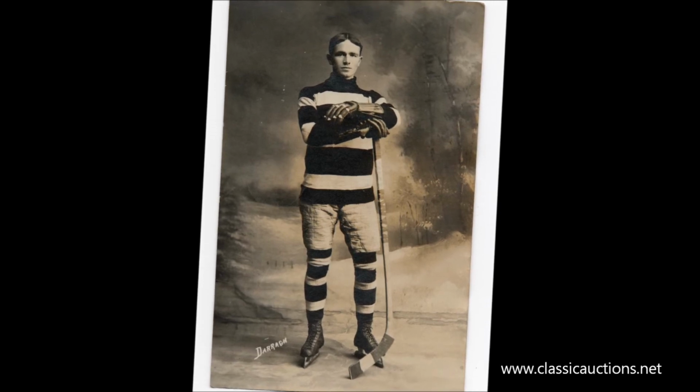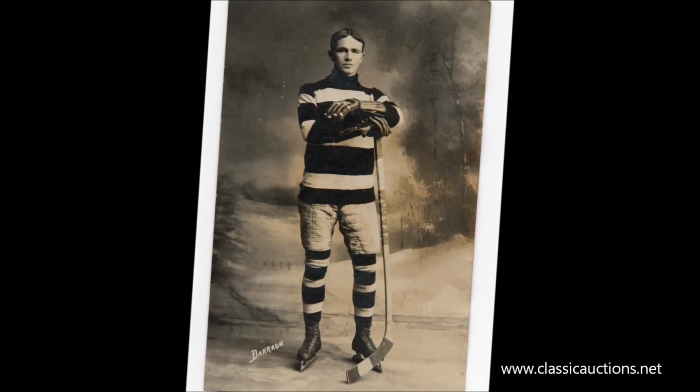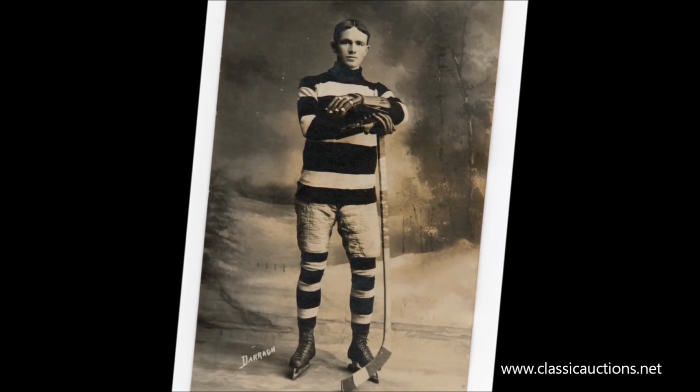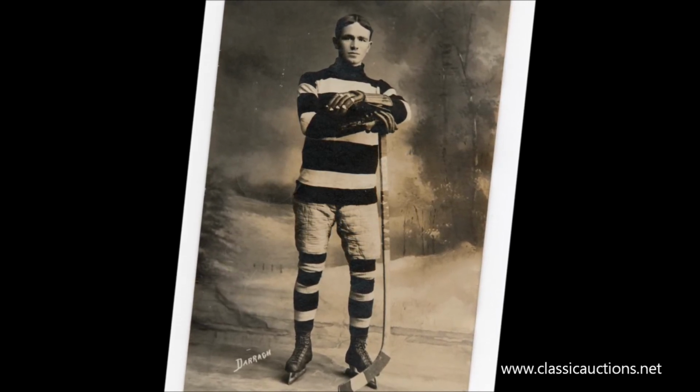Cornerstones of the sports collecting hobby, trading cards are still one of the most popular collectibles and will remain so for many years to come.